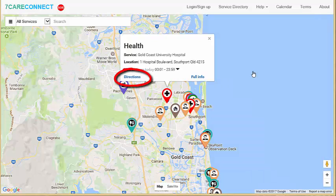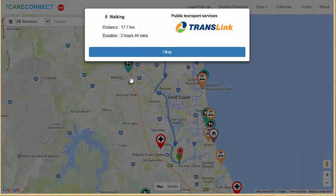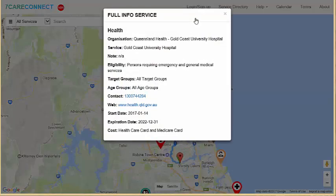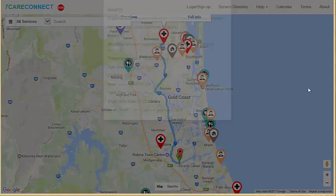There's also a directions button that displays the distance and approximate time to walk there from your current location. The full info button displays all the existing information about the service, including additional notes, eligibility, and whether a cost is associated with the service.